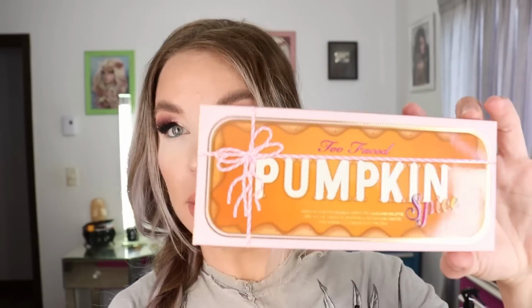I also picked up the new Too Faced Pumpkin Spice limited edition warm and spicy eyeshadow palette. Right here, how many shades do we have in here?